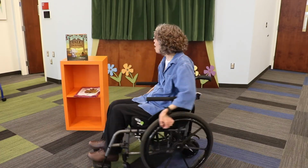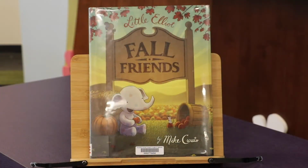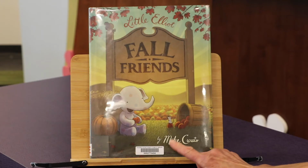Oh my goodness, I have a book about fall and leaves and fall friends. Let me get it. Let's see. Oh, here it is. Do you know something? I love books. I love to read them. I love to look at the pictures. I love to listen to the stories. I like to try to figure out what's going to happen. I love books. Little Elliot, Fall Friends by Mike Corrado.